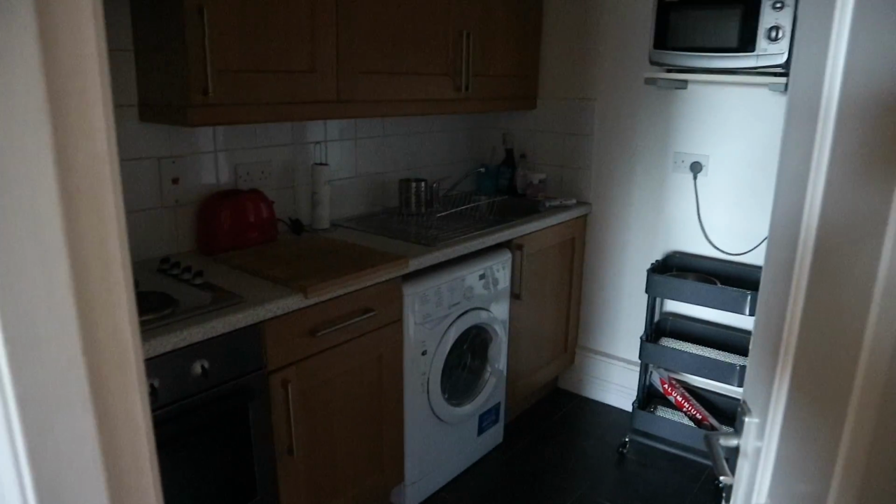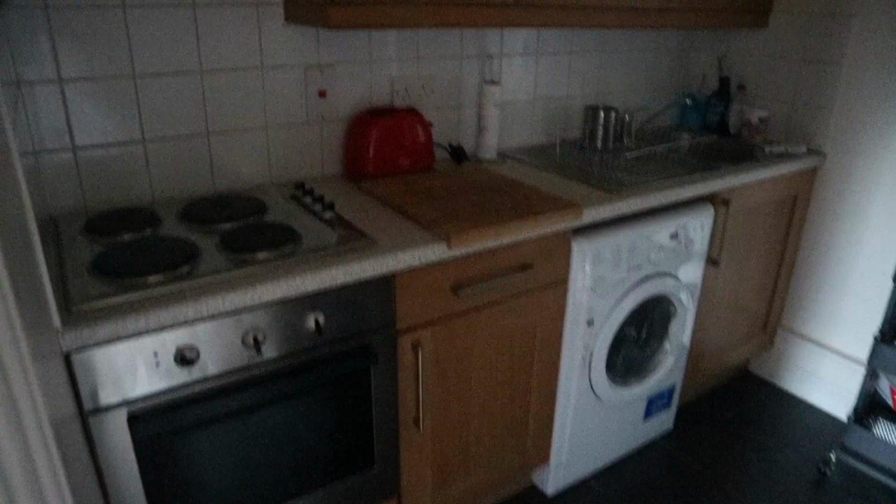And then we've got my kitchen. I've got a washer dryer. No dishwasher because I actually don't need one because it's just gonna be me.